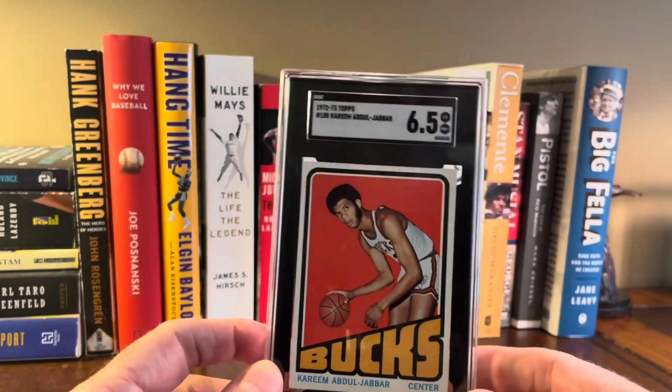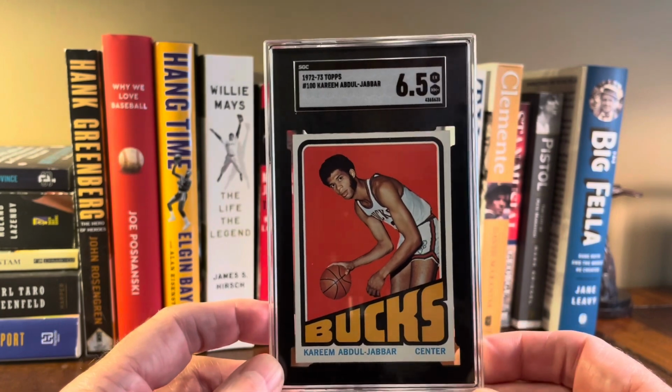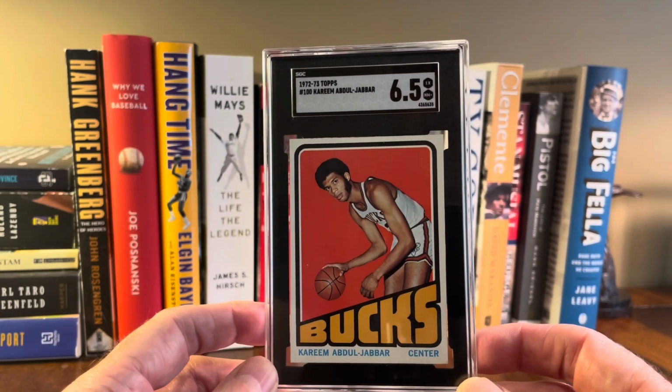Here is a 1972-73 Kareem. This is the first card in which he was not Lou Alcindor. It was Kareem. This is a sweet, sweet card.